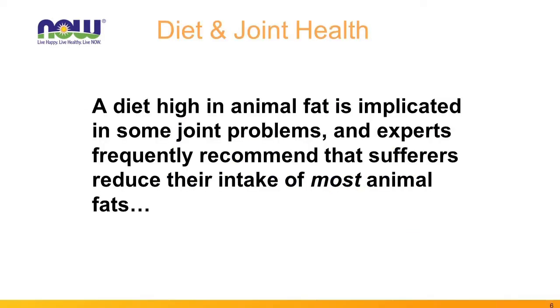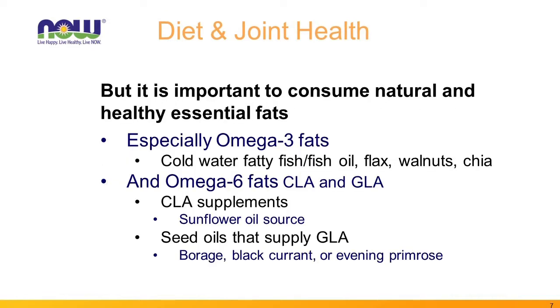First of all, a diet high in certain animal fats can be implicated in some joint problems. So people who suffer from joint problems are recommended to reduce their intake of most, but not all, animal fats. It's still important to consume omega-3 fats and omega-6 fats. We're talking about the CLA, GLA, and omega-6, and the fish or the plant sources, flax, walnut, chia, on the omega-3. Now, it's important to remember, if you're taking the plant sources of omega-3, you need to take magnesium with them to make sure you can convert them into EPA and DHA.